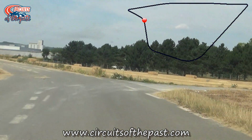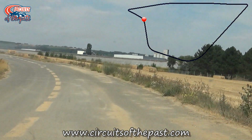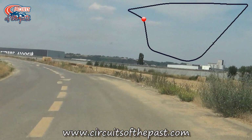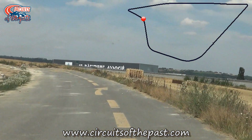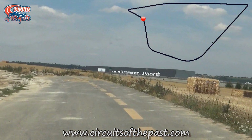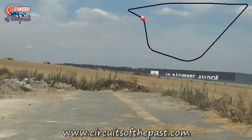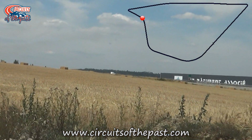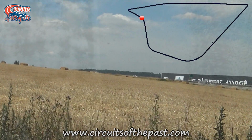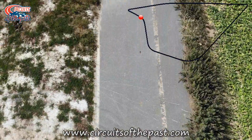We're now entering the Hovette corner. This was the only left-hand turn during the 1953 to 72 configuration of the circuit. On the map you'll see a short straight after this corner. That leads you onto the Moisson corner, which in turn brings you onto the back straight. Today, this section has been demolished. That happened for the expansion of the N31 to take it into being a multiple lane highway.